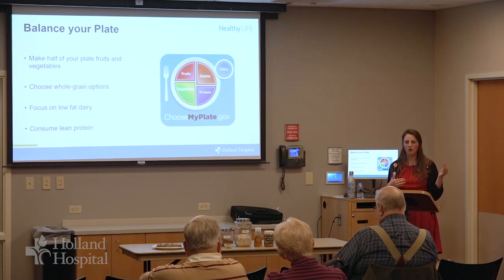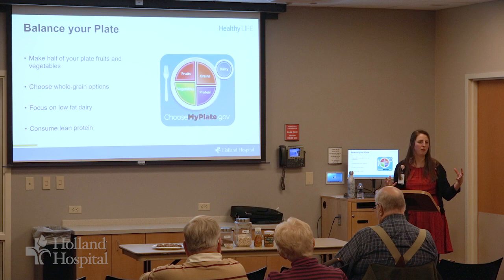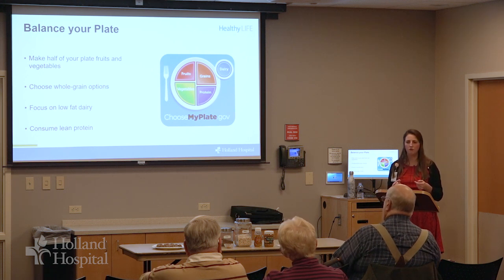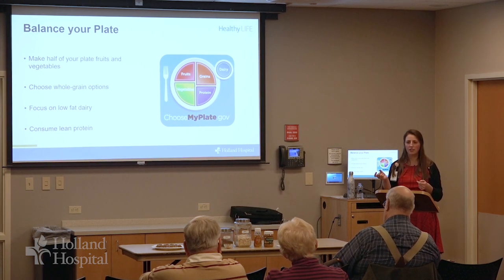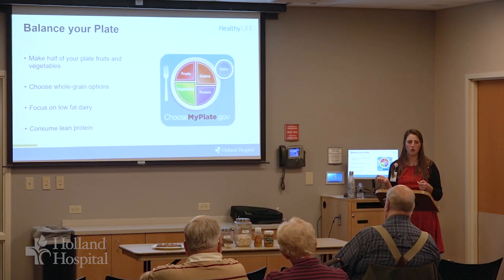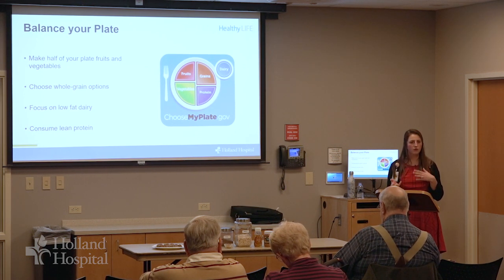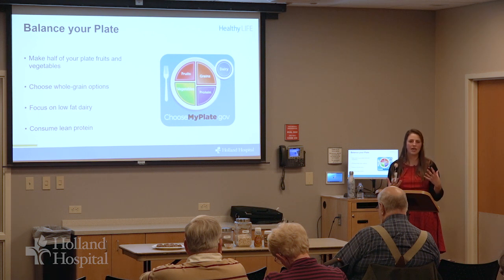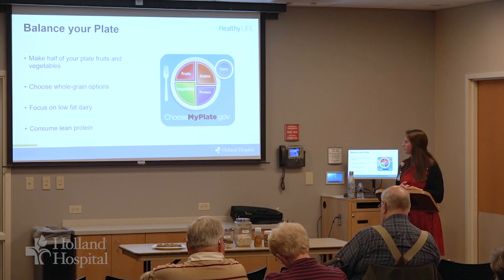So if you're buying a product, like let's pretend you're buying a loaf of bread, look for the first ingredient and it should say whole wheat or whole grain, and then look at the amount of fiber. It should have at least 3 grams or more of fiber per serving. Those right there are good indicators that you're getting a good product. And you don't have to make all of your grains whole grains, but try to make at least half of them whole grains. That would be a great option.